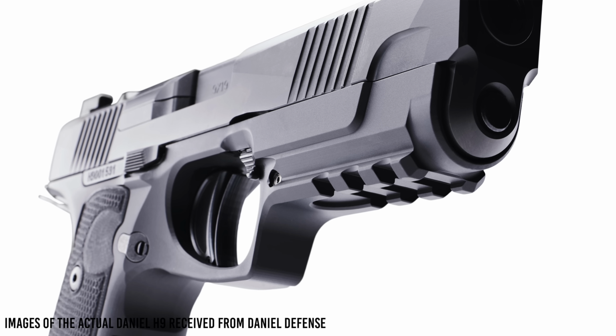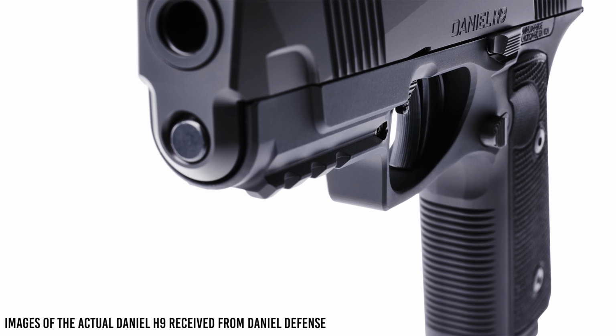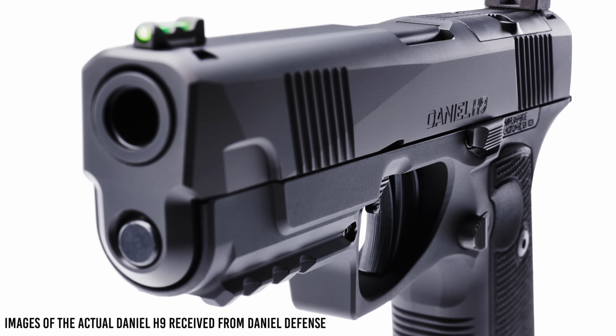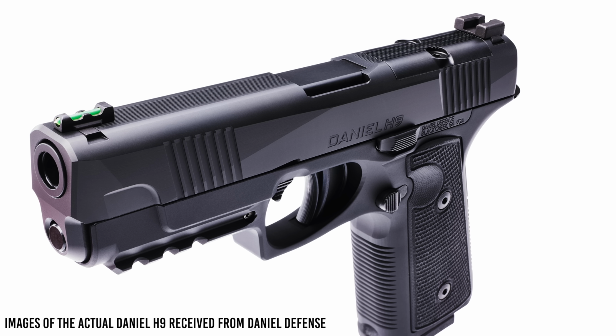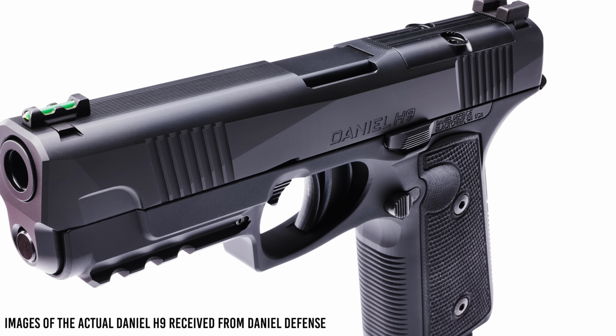The thickest point will actually be the slide release, 1.2 inches. The H9 is going to be a very slim 15-round capacity pistol. The 7075 aluminum frame will come complete with G10 grips, and even being an all-metal gun, it'll weigh a little over 29 ounces with an empty magazine, or 6 ounces heavier than a standard Glock 19.